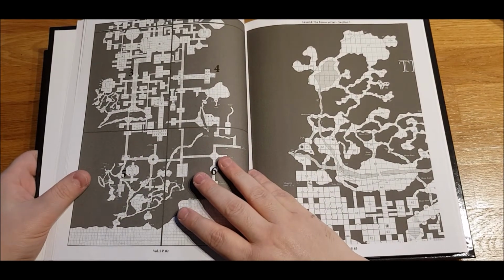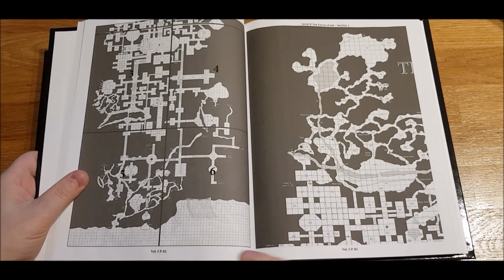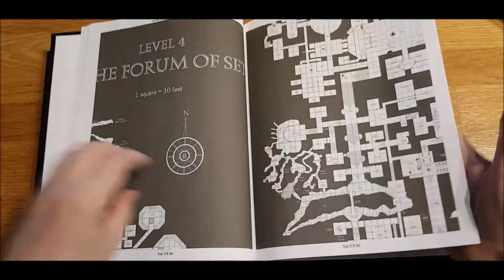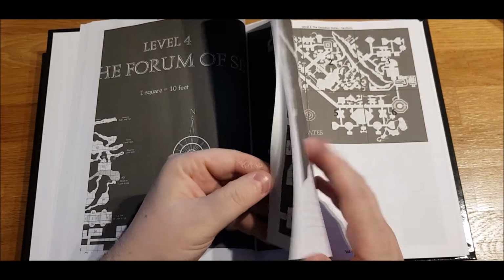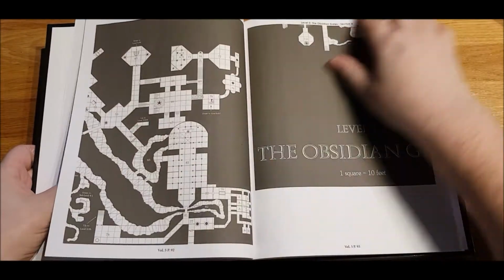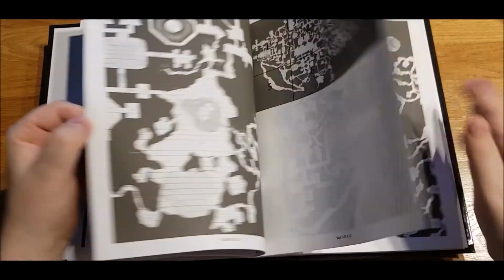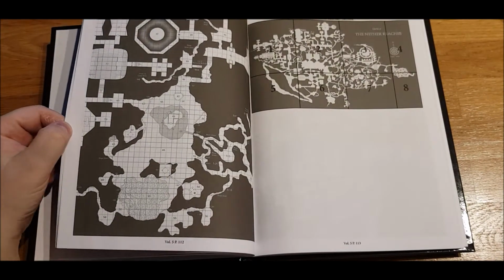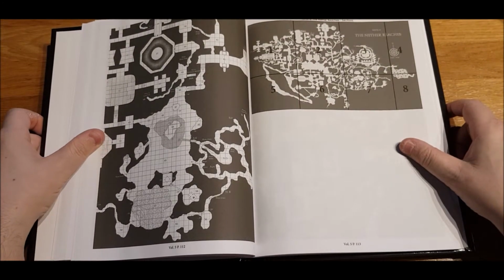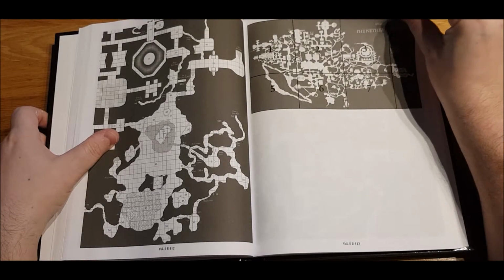I think something like Barrow Maze, probably as big as one of these levels, like level 4. This reminds me a lot of how the Barrow Maze map is actually displayed at the end of the Barrow Maze volume. So yeah, they're really nice maps. So I would say, if you just like maps, get book 5. If you want the rest of the dungeons, get book 1, 2 and 3. And if you actually want to run this, or you're interested in the new spells, monsters and stuff, then you will also need book 4, the appendices.